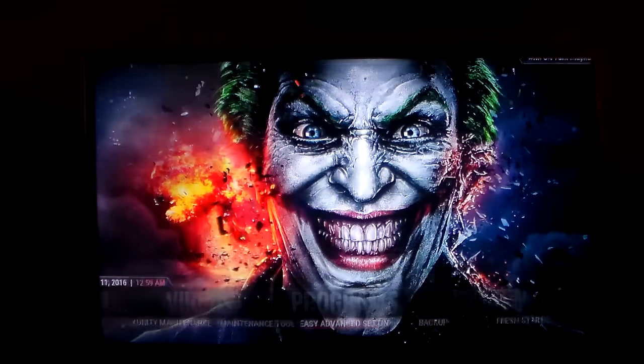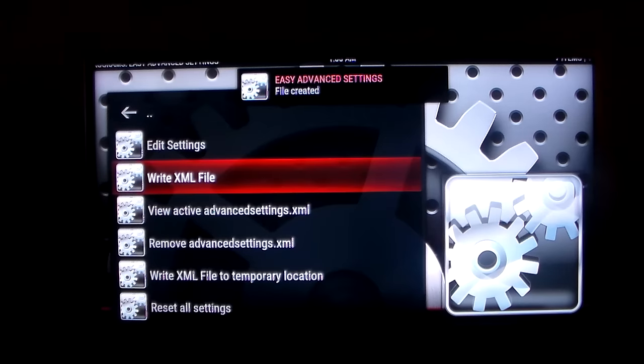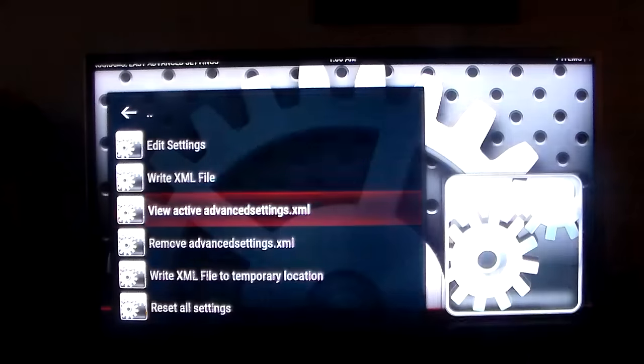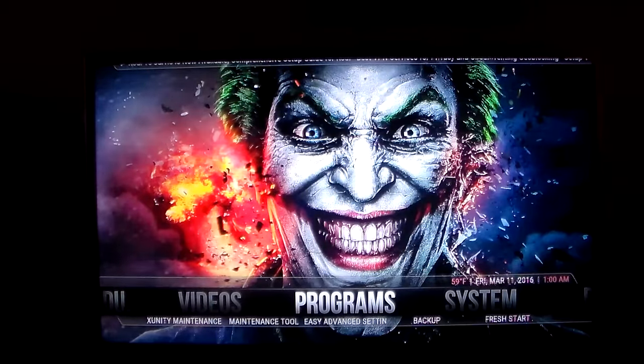Now go back into Easy Advanced Settings and write the XML file. It's going to say Easy Advanced Settings file created. Now you can go to View Active Advanced Settings, Advanced Settings XML. It'll say 419,430,400. That's what you want to see for the Android boxes. Okay, some other Android boxes take this code too, some don't. It depends on the RAM. If you've got a gig of RAM, you want to stay with the Amazon code. If you've got two or more, you could most likely use the 419 code.